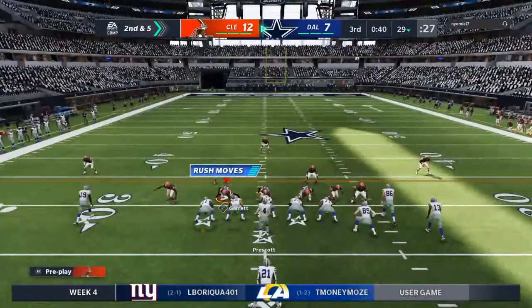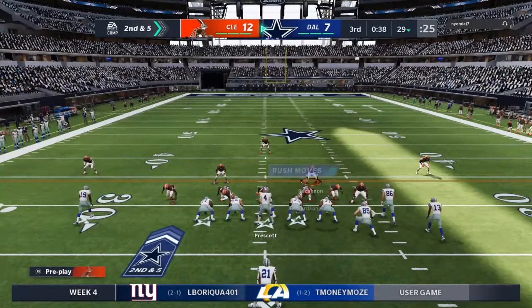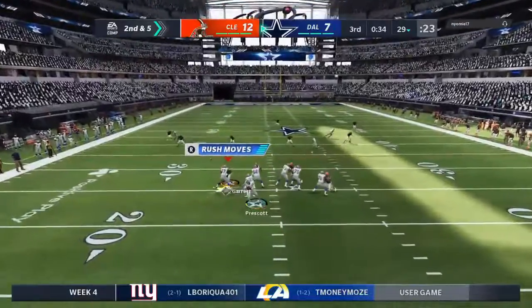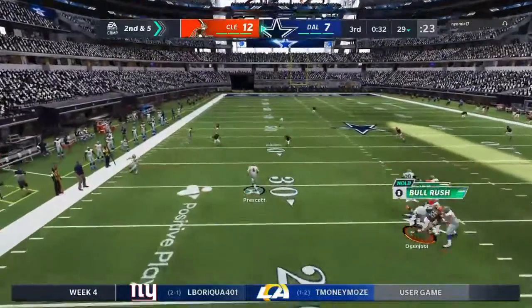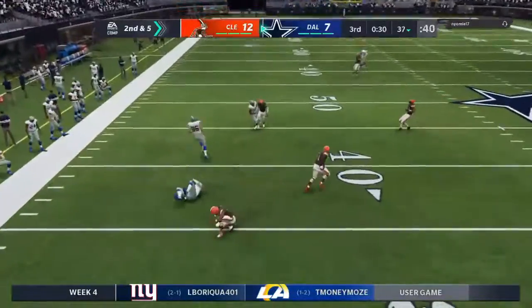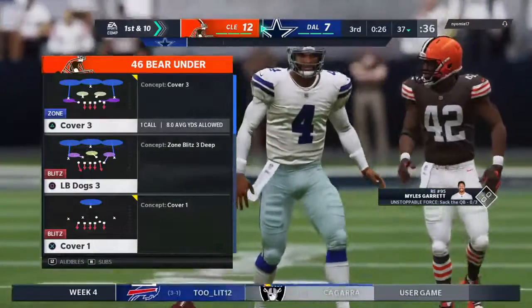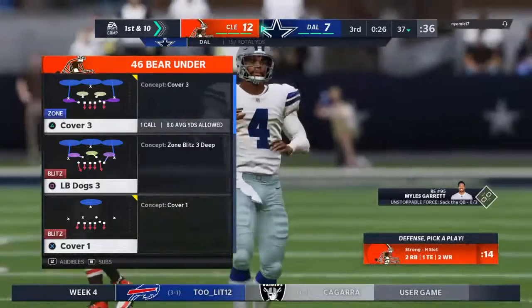The first down run got 5. Here's 2nd and 5. Prescott buying time to his left. He'll try and run it, and he'll be brought down right around the 37. 8 yards that time, able to take off, and the result is a first down.